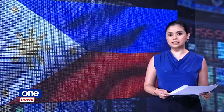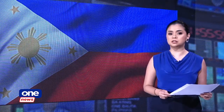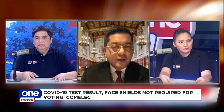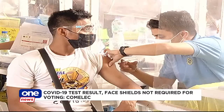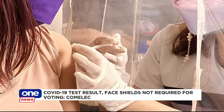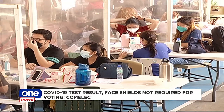COMELEC clarifies that RT-PCR test results and wearing of face shields are not required on Election Day. In an interview with Sa Totoo Lang, COMELEC Commissioner George Garcia also said that vaccination is not a requirement for voting.